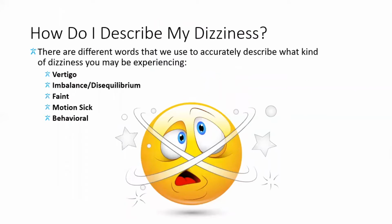Okay, so we are going to talk a little bit about dizziness next, because that is something that definitely can affect your balance and can definitely increase your risk for having a fall. So the word dizzy means something completely different to everyone. So it's important to be able to describe your dizziness correctly so that your physical therapist or your doctor can help figure out what's wrong. So on the slide here, there are a few different words that describe different types of dizziness. So we're going to go through each of these.